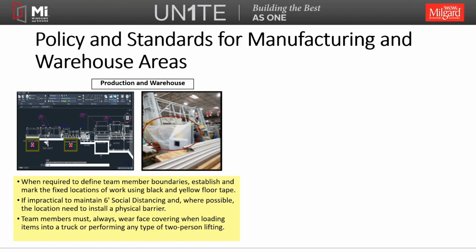Where there is a need to define the team members' boundaries, establish and mark the physical location of work using black and yellow duct tape. Make distance visible to help team members maintain compliance. If impractical to maintain 6 feet social distancing and where possible, the location needs to install a physical barrier.